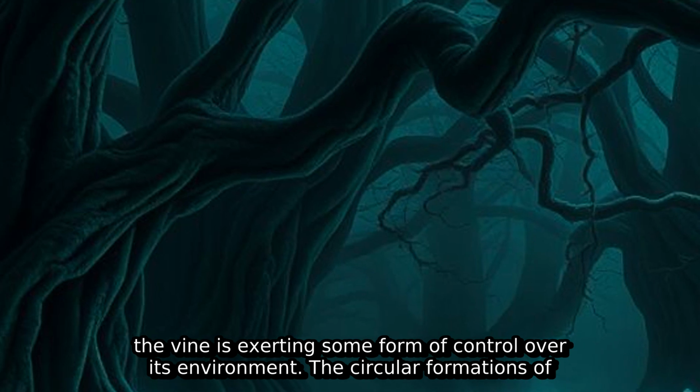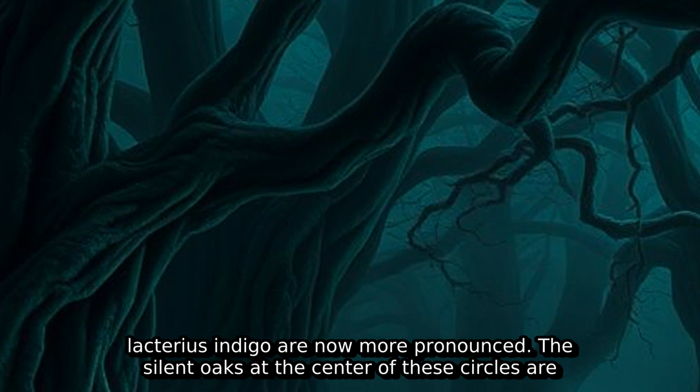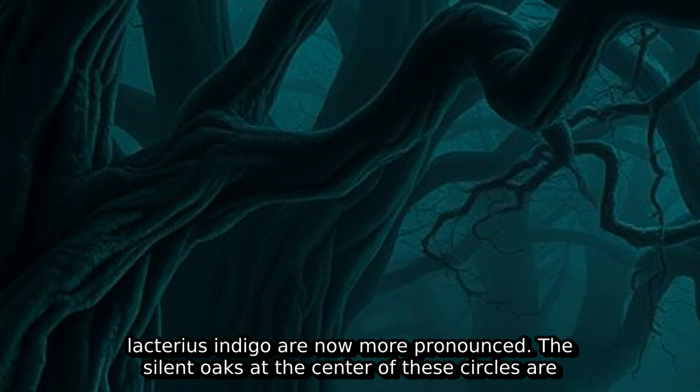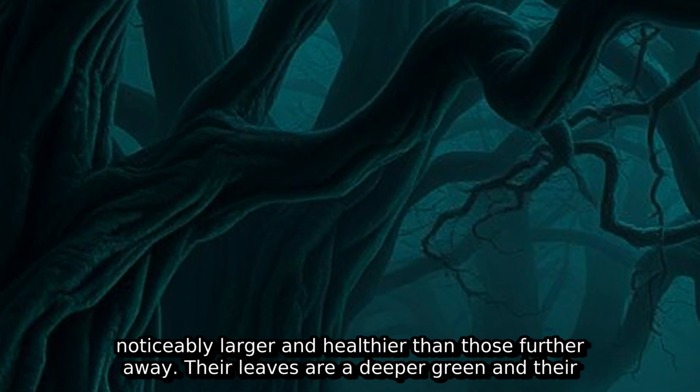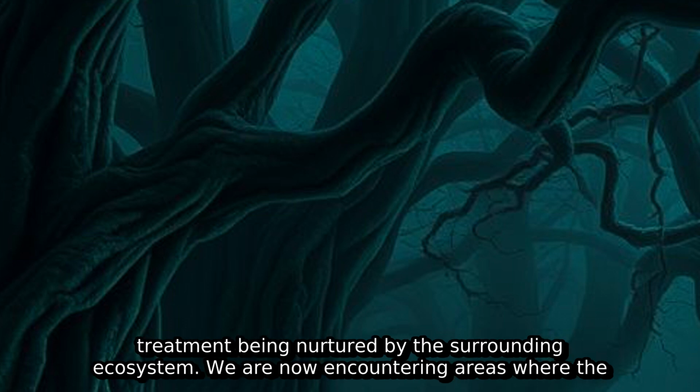The circular formations of Lactarius indigo are now more pronounced. The silent oaks at the center of these circles are noticeably larger and healthier than those further away. Their leaves are a deeper green, and their bark possesses an even more pronounced luminescence. It's as if they are receiving preferential treatment, being nurtured by the surrounding ecosystem.